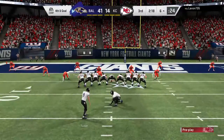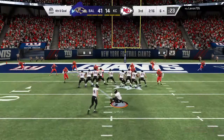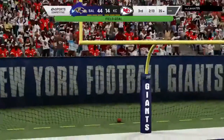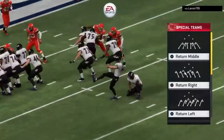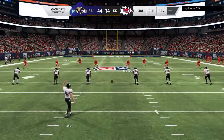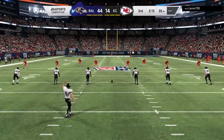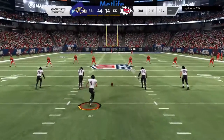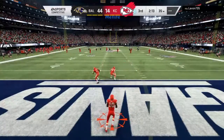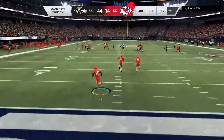An interesting and intriguing decision there defensively because they kept extra DBs on the field despite seeing the multiple tight end look that came out for the offense. I thought they were going to switch out of it. I didn't know if they felt they didn't have time or what the case was. Well, in any event, the extra speed allowed for great penetration as they stuffed that one behind the line of scrimmage. Tucker now following the made field goal, set to kick it away. This will be taken to the back of the end zone.